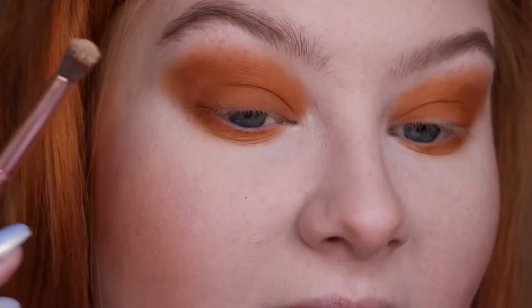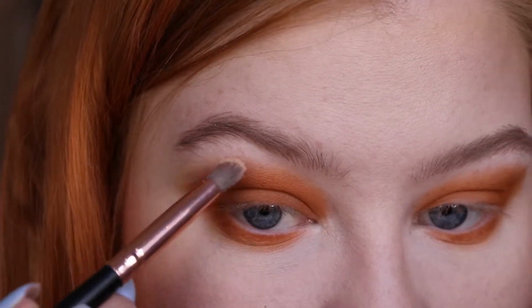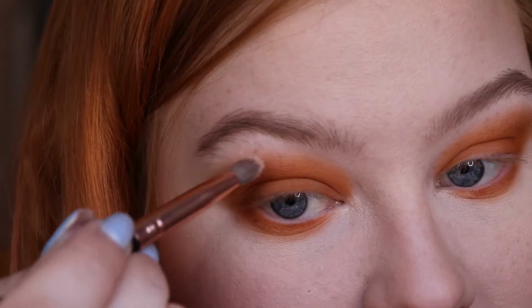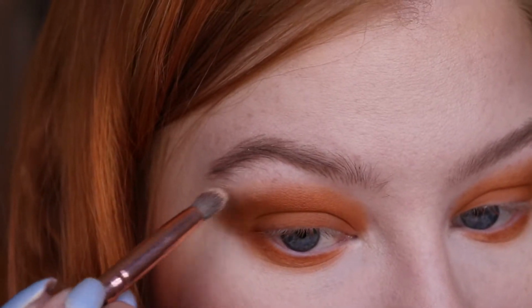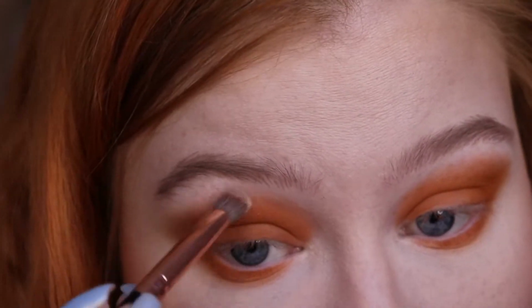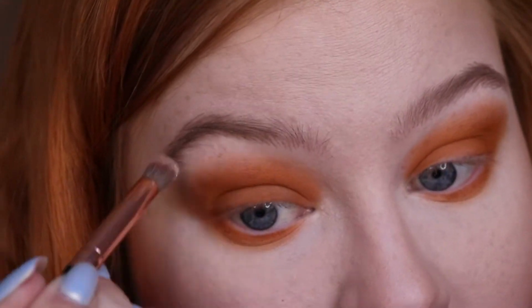I'm now going in with that palest shade, and I'm basically just going to overlap the edges right here. I think that these shades do really go good together though, so I'm probably going to have a nice blend, because this is like a peachy transition almost, but very light. So it's not going to do a lot, but it will help the blending a little bit. I feel like it's making it a bit softer.